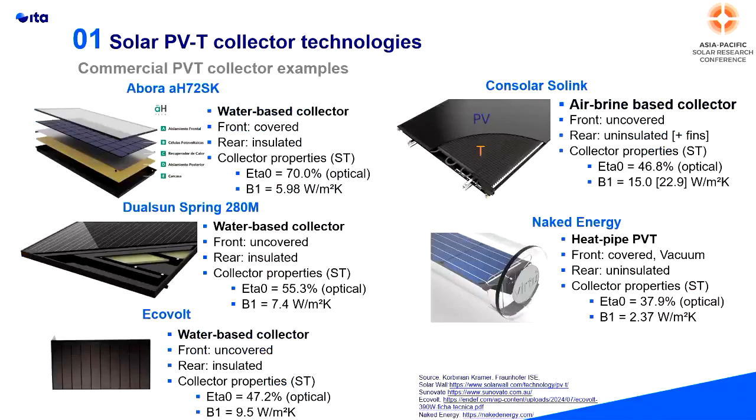They have an overall versatility, slightly more complex and expensive than water-based PVT, but the TRL is a bit lower, 6 or 7. So here just a brief overview of some commercial PVT collectors. There are more in the market. I just picked these ones because they have some differences.